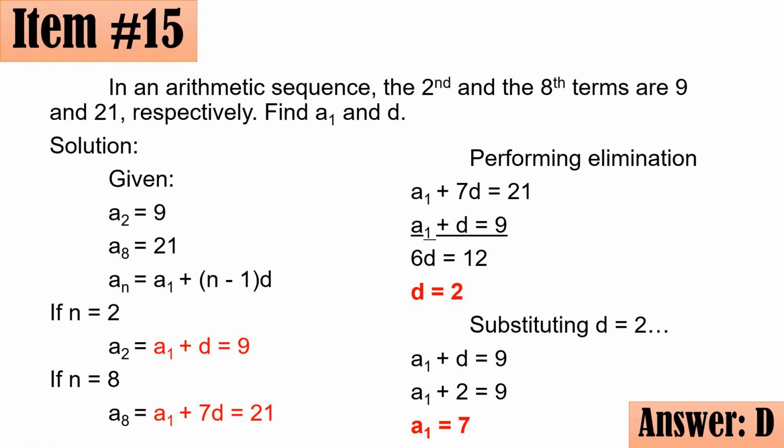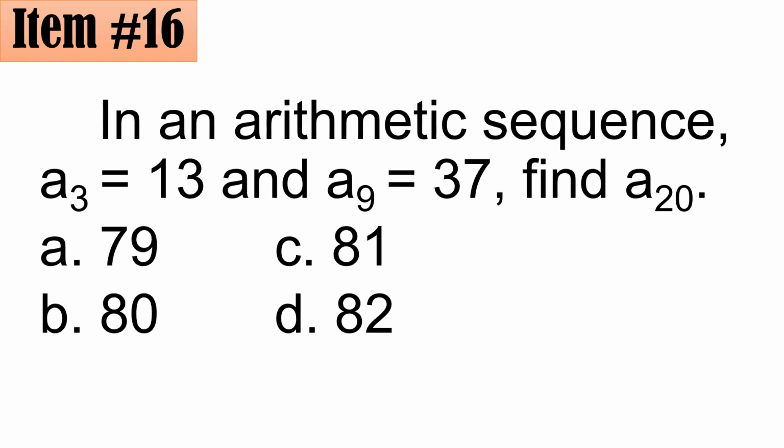Good job po. 16. In an arithmetic sequence, a sub 3 equals 13 and a sub 9 equals 37, find a sub 20. From here, similar po yung process sa previous item. It's just that kailangan din po natin hanapin yung 20th term. Is it 79, 80, 81, or 82? Wow, 81 daw yung sabi ng classmates ninyo.